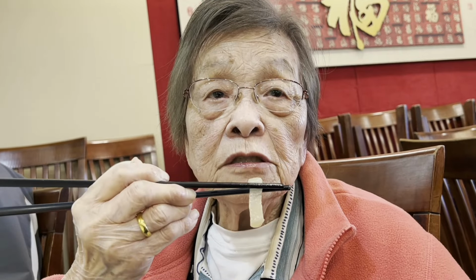So it has a nice crunch, got nice texture, lots of benefits. It's got the collagen. So my mom orders this almost every time she goes out.